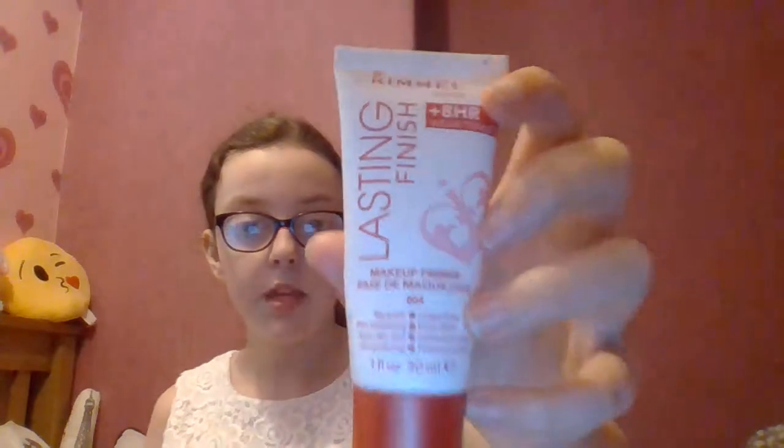Next is this long lasting finish 8-hour wear Rimmel London makeup primer, which was from Asda. I'm not sure how much that's either. This is an Olivia Hale Antique Rose lip gloss. This is the colour of the gloss, which my mum actually gave me. Then this is the Rimmel London 001 Blonde, a brow styling gel, Rimmel London from Boots, I think.